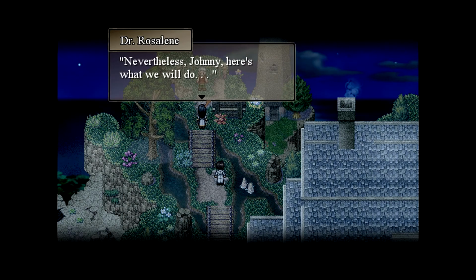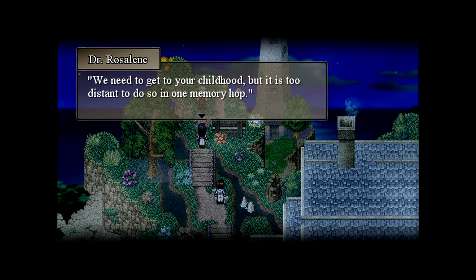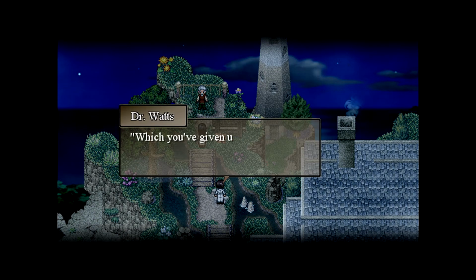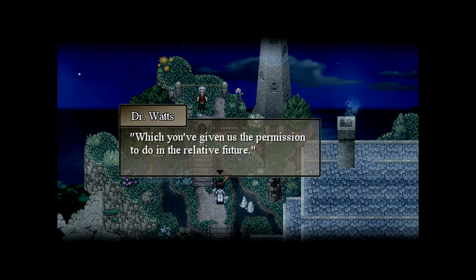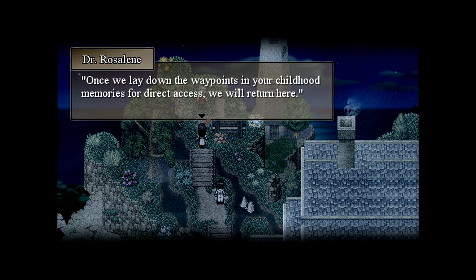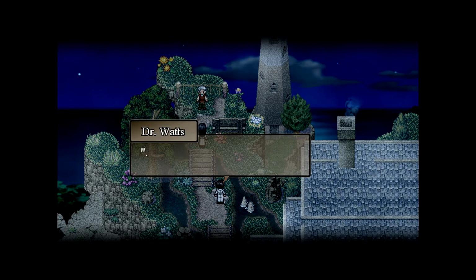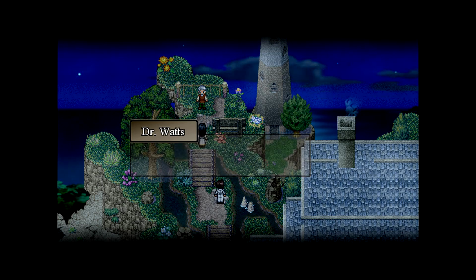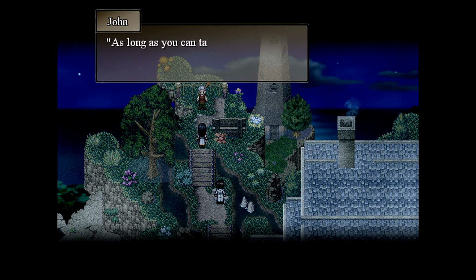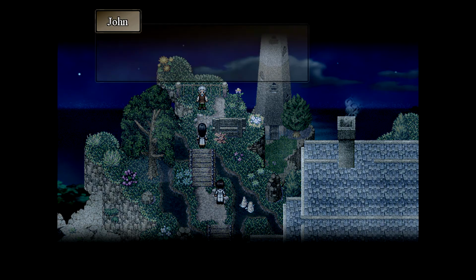Nevertheless, Johnny, here's what we'll do. We need to get to your childhood, but it's too distant to do so in one memory hop. Thus, we will need to traverse through your memories with gradual backward leaps, which you've given us the permission to do in the relative future. Exactly. Once we lay down the waypoints in your childhood memories for direct access, we'll return here. That's when you need to help us influence the childhood you to become an astronaut. Or to get on a giant catapult, whichever one works. The point is, you'll need to have more to say than just, I don't know. As long as you can take me to the moon, I will cooperate in any way possible. Good.